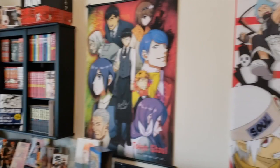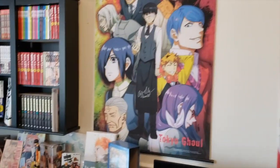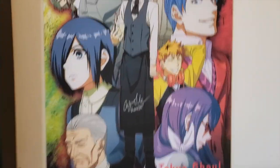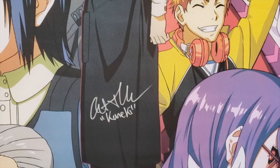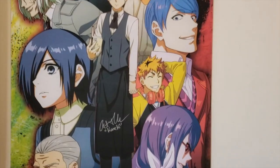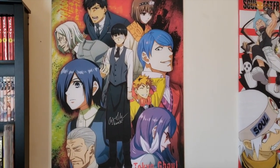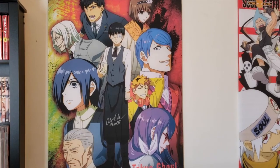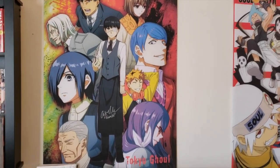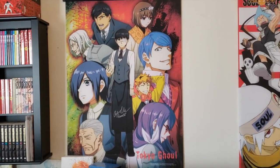Kind of going across the wall here. This is my Tokyo Ghoul wall scroll with the signature of the voice actor for Kaneki. I think his name's Austin Kindle. I bought this off of Facebook. Somebody went to a con and got his signature. He was on a panel or something, and they were selling the wall scroll on Facebook. So I ended up picking it up.